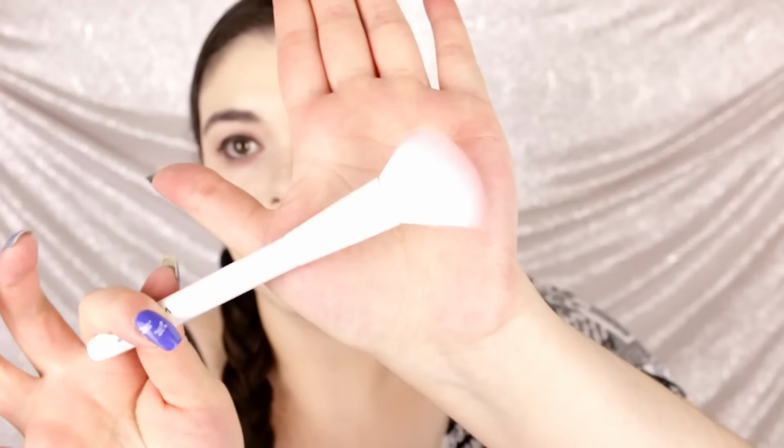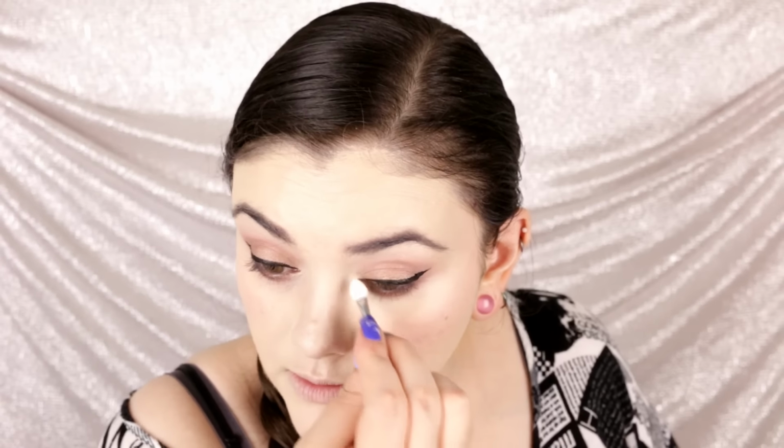You know what? I think I'm going to use this contour brush for the highlighter. So here's what it looks like. It's very, very flat and very thin. It's not very dense at all, but it's soft. Ooh, okay, I actually like that. It's not really intense, but it's pretty. And this is in the color Sugar. Oh, Sugar Baby. I'm actually gonna take the sponge and highlight my inner corner with this as well.